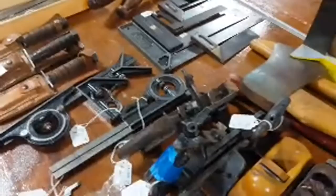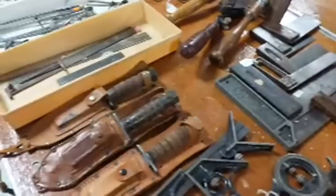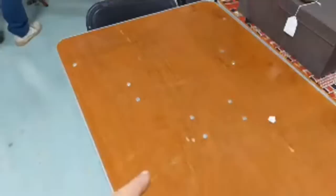Some rabbet planes. Squares. Knives. Dividers. Scrapers. Oh, he's gone. They had a Stanley 50 here with all of the blades yesterday. I wish I had that.